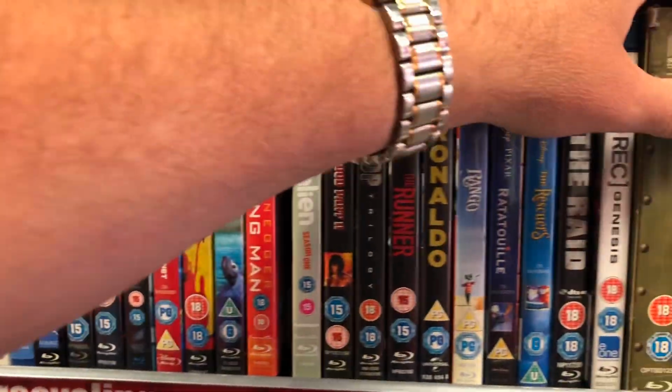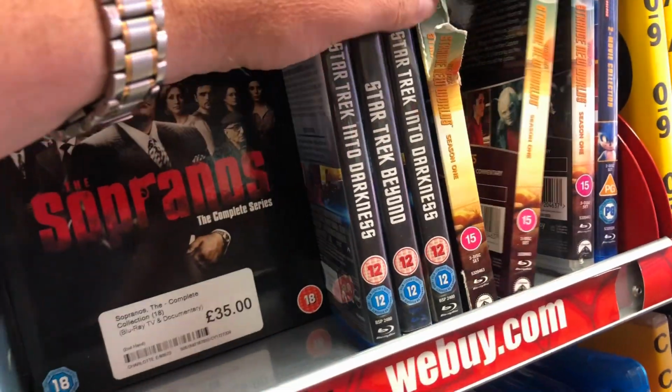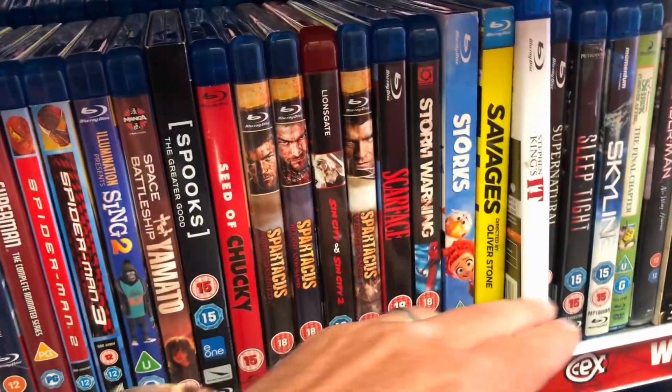£8 for Resident Alien. Well, that was a lot of money when it first came out, that season 1 of Resident Alien. Look at that slip there. Look, torn apart. Star Trek: Strange New Worlds. Disgusting.